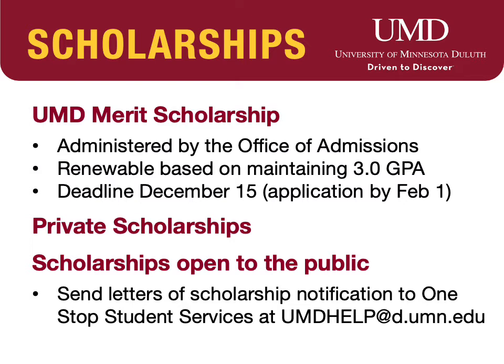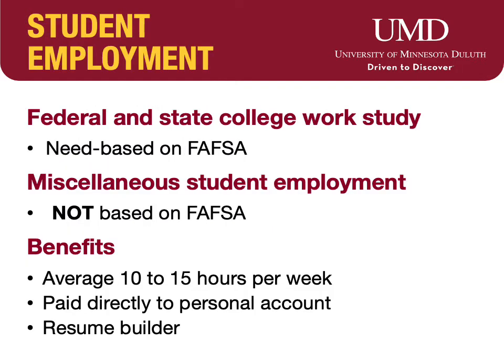Private scholarships or outside scholarships are financial aid offers funded by companies, service groups, foundations, organizations, and individuals. They range greatly in value, and they are typically tailored to the issuing organization. And there are scholarships open to the public from outside of UMD, for example, through a local community organization or church. When you receive a scholarship notification from an organization outside of UMD, email UMD One Stop Student Services a copy of the letter notifying you of the private or public outside scholarship offer at umdhelp@d.umn.edu.